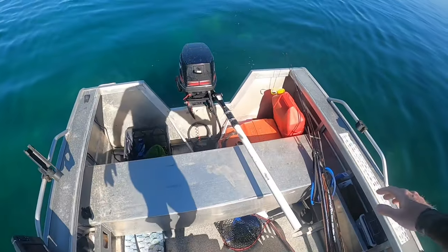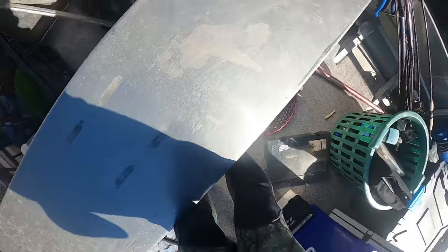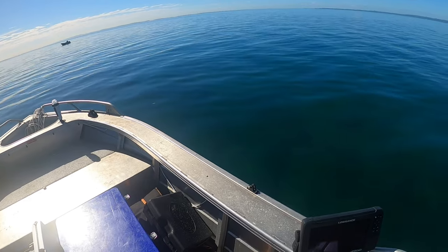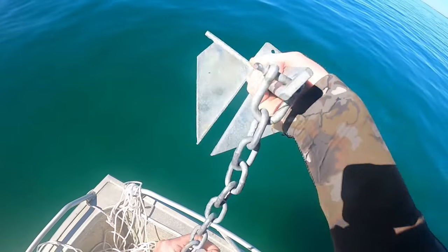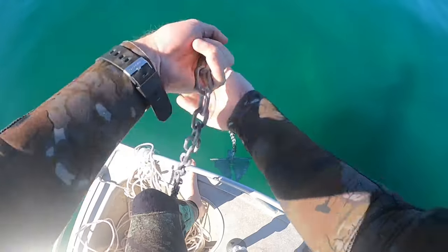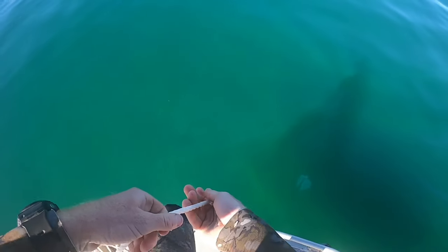Wow, this looks good, bro. Wow. Just gonna find a nice sandy patch to put the anchor on. This is magic. Just dropping the anchor on some sand here. Behind me is the reef. Gee, that's good viz.